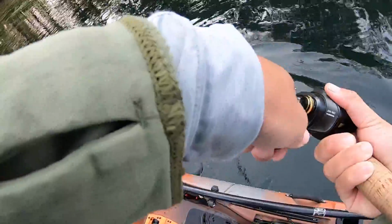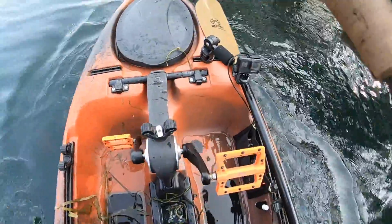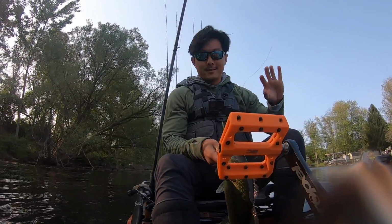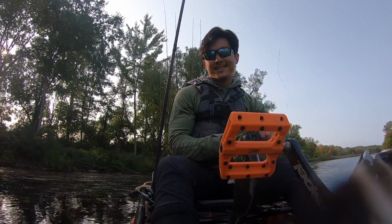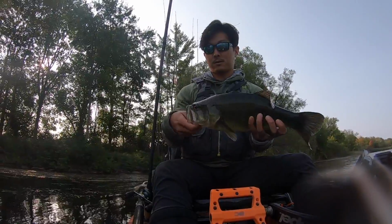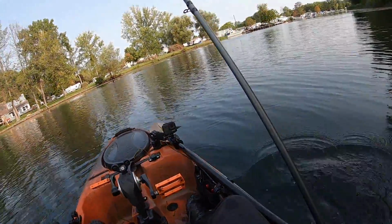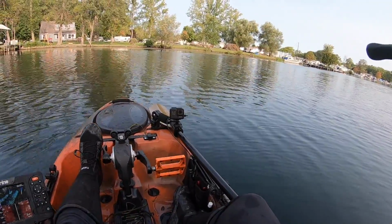Oh man, that's a good one. See, that's a big one. Oh god, that's a big canal bass. Man, that's how you know you're doing something right, when you're feeding your line out and you pick it up and they're just on. Oh, I feel bad for him. He's got a jacked up bottom jaw. That's a big one. That's a big one right there. Jig bite's on still.